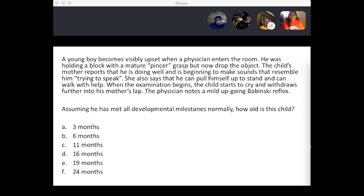When the examination begins, the child starts to cry and withdraws further into his mother's lap. The physician notes a mild upgoing Babinski reflex. Assuming he has met all developmental milestones normally, how old is this child?